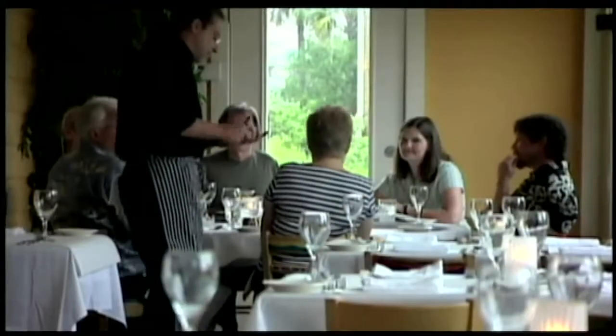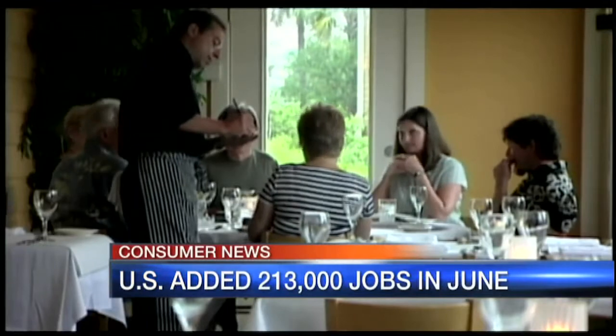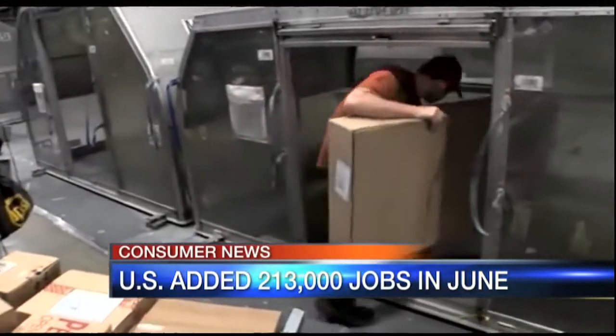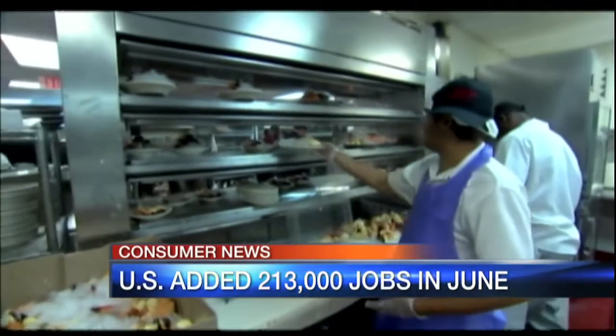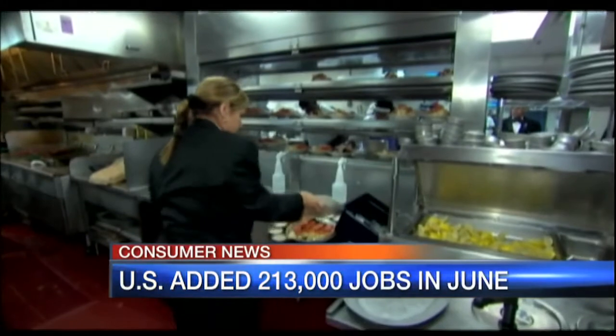More Americans are getting to work. Businesses across the country adding 177,000 jobs last month, with the biggest increase in education and healthcare related jobs. Companies with 50 or more workers did the most hiring. The unemployment rate now sitting at 3.8%.